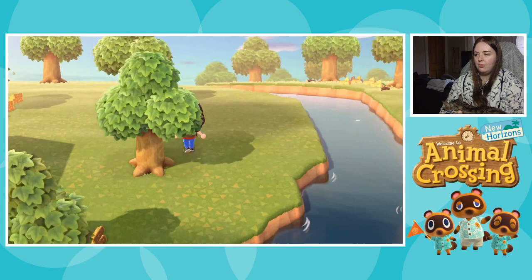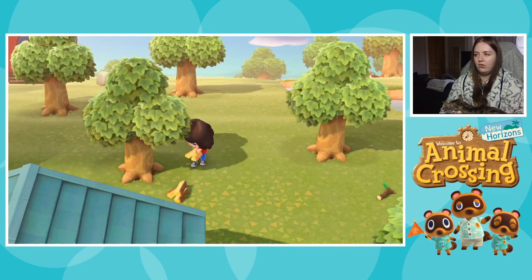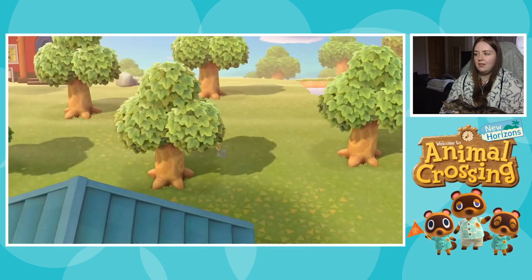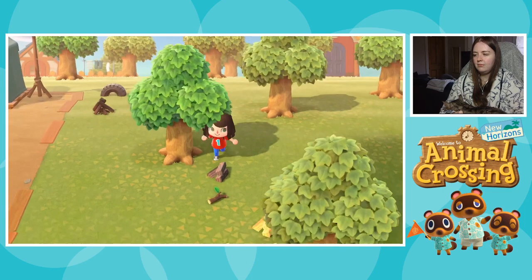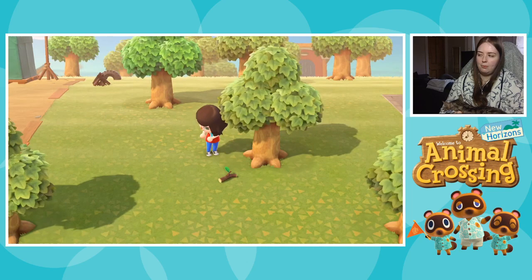I've actually been holding on to my wasp's nest rather than selling them, because I got a DIY recipe for a honeycomb floor. So I'm assuming there's a wallpaper for that as well. So I'm saving up my nests so I can use them in crafting. I actually got a duplicate recipe today in my message in a bottle, which was kind of sad, but I do have quite a few recipes going on.